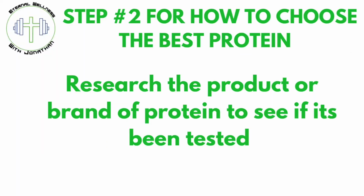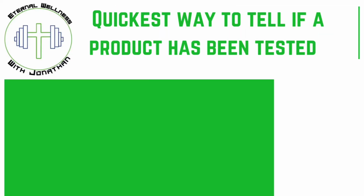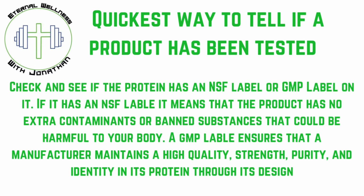All right, the second thing you want to look for when it comes to choosing a protein product is to make sure that product has been tested. And an easy way you can figure this out is seeing if the product has an NSF or a non-GMO label on it. When it has that NSF or non-GMO label seal, that just means that that product has gone to a third party to be checked to make sure it's void of any impurities, harmful ingredients, and chemicals and things that can be found in certain protein products, and just ensures that you're getting a high quality protein.